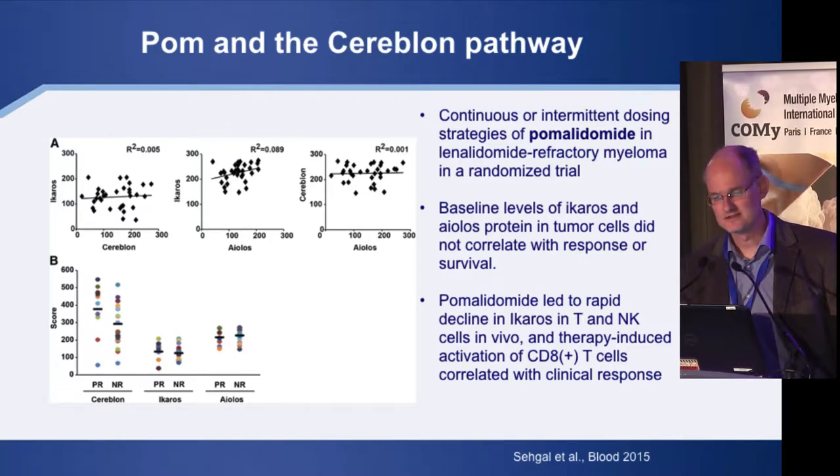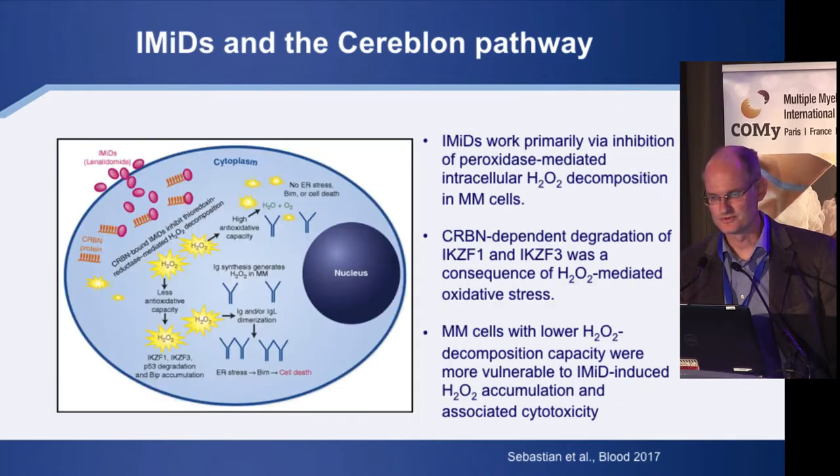However, in this setting of lenalidomide refractory patients, they found that pomalidomide led to a rapid decline of Ikaros in T and NK cells, and that the induced activation of CD8-positive T cells correlated with a clinical response, so mainly addressing here more the immune microenvironment actions of pomalidomide as being of prognostic significance. Everything not predictive so far, more associated with prognosis.